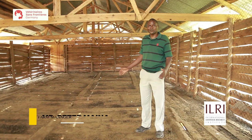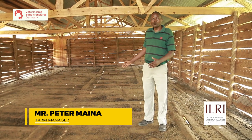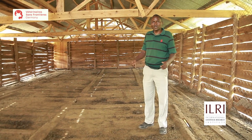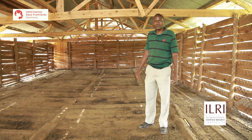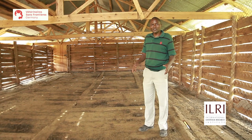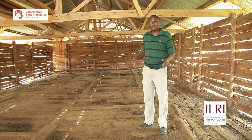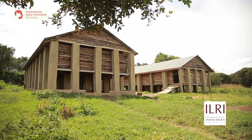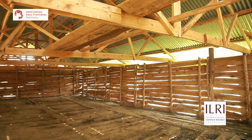They don't spend the night with their mothers. They spend the night in their separate room. Then in the morning, that is when they are put together so that they can suckle their mothers. Why we do that is to minimize incidences of diseases and also cross contamination to the kids. Then aeration should be good, ventilation should be good in that house. The vets can guide you on this.